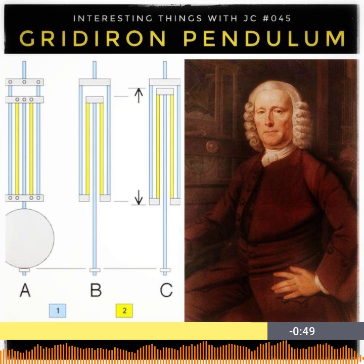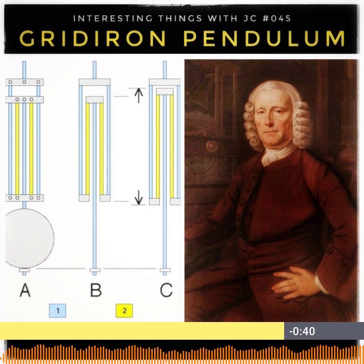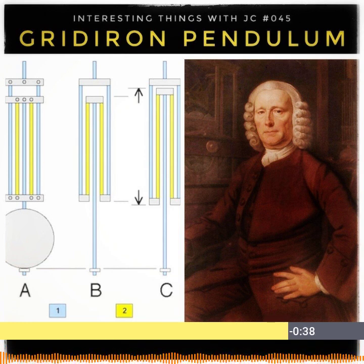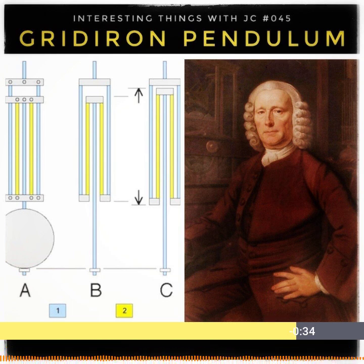John Harrison, who also made great advancements in marine chronometers to help sailors determine their longitude at sea, initially created the gridiron pendulum as part of his broader efforts to improve clocks. John Ellicott later refined Harrison's design, making it even more reliable.